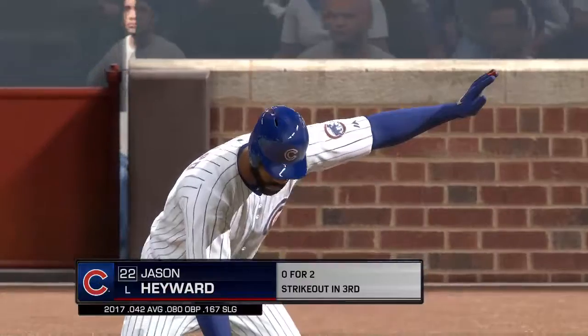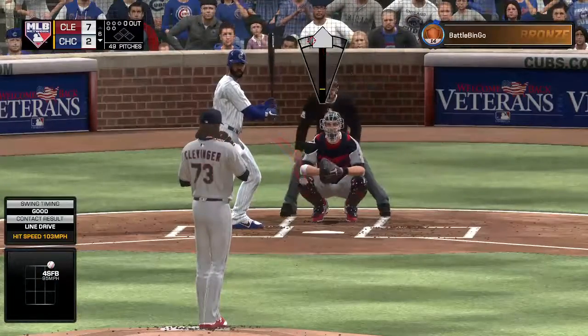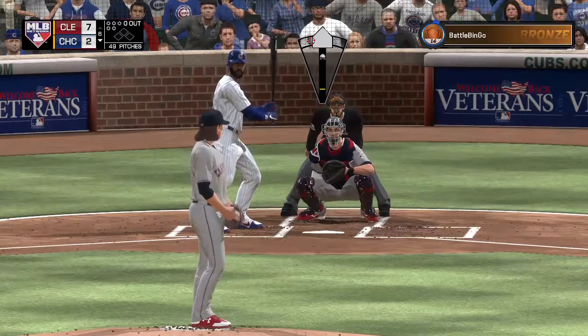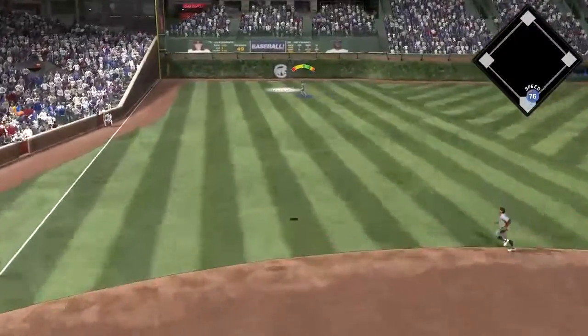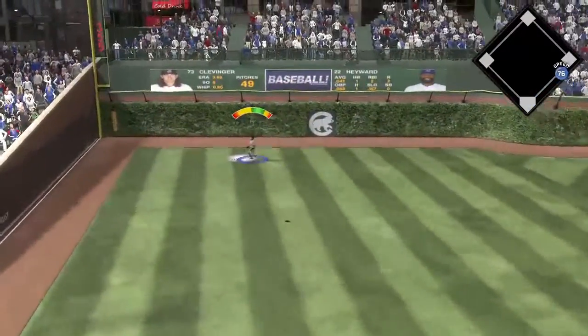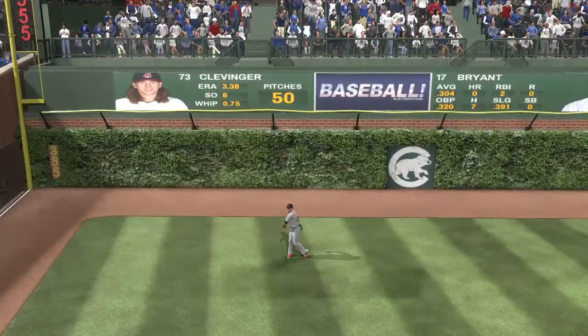Here's Jason Hayward now. He comes in 0 for 2 thus far. Right fielder Jason Hayward, halfway to 100 pitches. Here it is. Skied in the air to straightaway left. After it is Brantley. He gets to it and makes the catch for the first out.